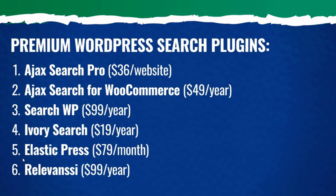Now the one to keep in mind is ElasticPress is $79 a month, so some of these are really expensive and they're really meant for larger websites that get a ton of traffic, get a ton of searches, where you really want to improve the user experience on your website for all of those different searches. Relevanssi also has a premium option with their plugin that's $99 a year. That includes unlimited websites. So all of these are really great options in terms of premium WordPress search plugins.